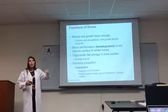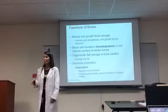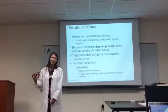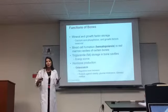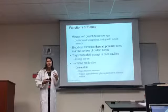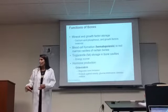Most of your blood right now as an adult is created in your femur. So that's why if you're an adult and you fracture your femur, it's such a life-threatening fracture, because the majority of your blood is produced there.